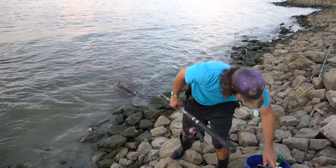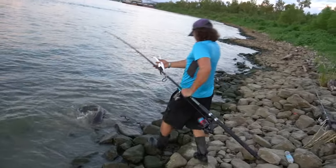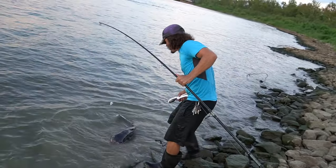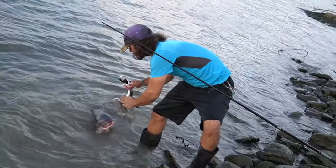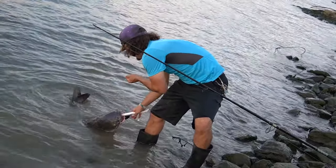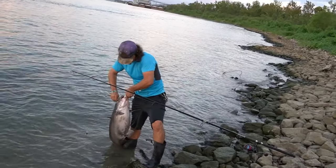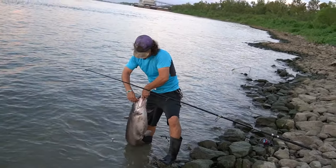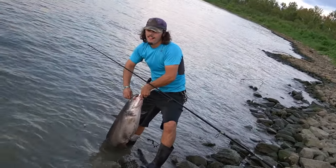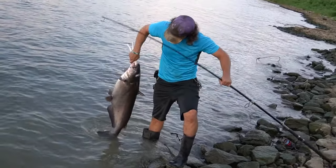Oh, look at the nonchalant. He's gonna be a 30-pounder. Look at that thing. Oh, that is so sick. Two seconds, hooked right in the corner of the mouth. Oh my God. Chris, what? The efficiency, dude. Chris, this is insane. I've never seen this in my life. That was like catching a walking catfish or a cichlid in Florida. You spoon fed that thing.